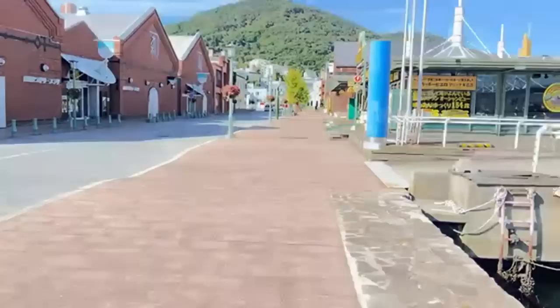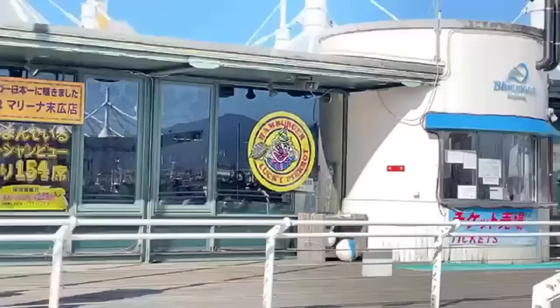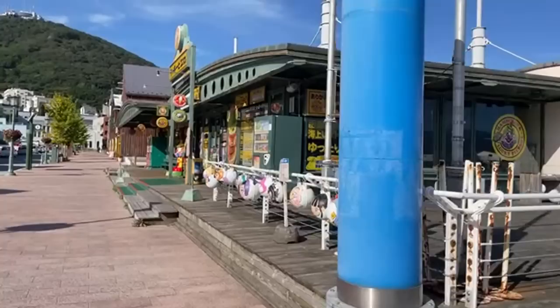Now, anyone who comes to Hakodate, there's a few chains, I believe, that are Hakodate only. This is one of them. This hamburger place called Lucky Piero. Piero means clown, I believe. In Japanese, they call clowns Piero. I believe that's ripped off from French. This is their main building.